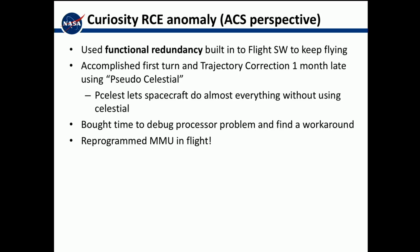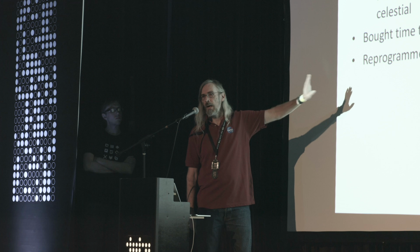Use just the data from the sun sensor, and that mode turned out to work for us to do trajectory corrections. We could do turns, not with full accuracy because we weren't really measuring anything. We're sort of dead reckoning when we did turns. But we accomplished that first crucial TCM. We did the first turn that we needed to make sure that we kept getting power on the arrays. And that bought us time to figure out what to do about this computer problem.